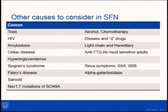And then other causes to think about in small fiber neuropathies. So hypertriglyceridemia is one, and that whole metabolic syndrome that's sort of been independently identified, but we don't have a particular level that we think about with that. Certainly the HIV drugs, amyloid, Sjogren's as in sicca symptoms. You might check the SSA and SSB antibodies to evaluate for that, but that's a typical small fiber sensory neuropathy. And then there's some other less common causes here as well.